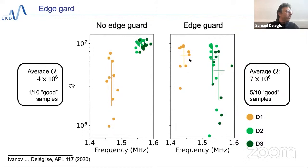So of course, what we are working on right now is to integrate this phononic, softly clamped membrane in our electromechanical experiments. And keep in mind that we expect a similar boost of the quality factor at cryogenic temperatures.